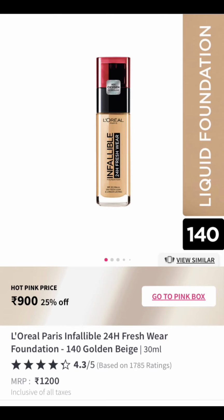Next in the list is this L'Oreal's Infallible Fresh Wear Foundation. Even this is at 25% off, and this is a very good foundation for dry skin people. This is quite a dewy, natural effect foundation. You don't feel like you have your makeup on, so foundation on. It is very lightweight and easy to wear and definitely tryable.